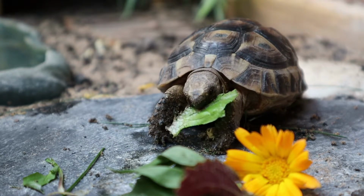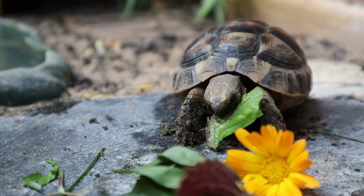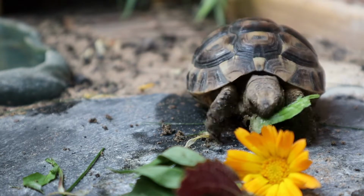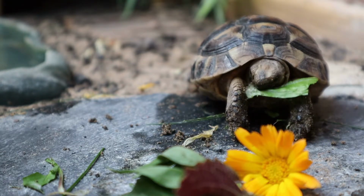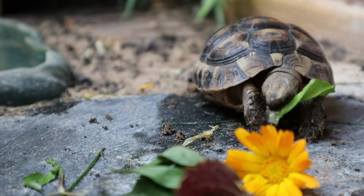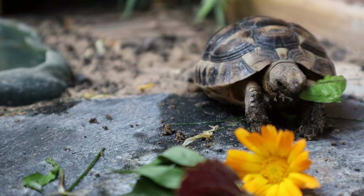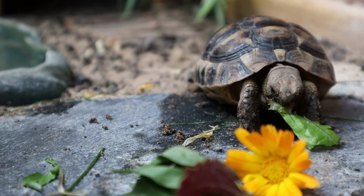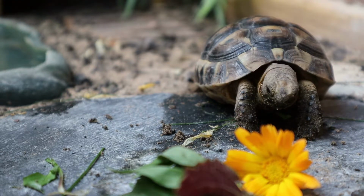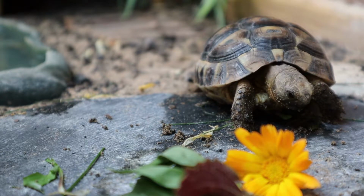Today we're celebrating Stompy's first birthday. He was born on the 17th of September 2017. His mother was Tilly and his father was Trevor, and they are Greek spur-thighed tortoises. 5 days after he was born, Stompy was weighed at 9 grams.